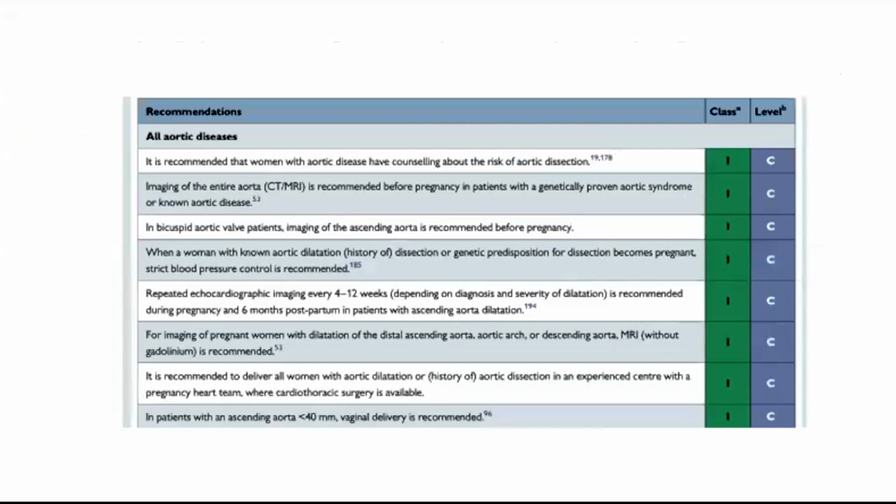This here is from the ESC guidelines for the management of cardiovascular disease during pregnancy. And essentially, in patients with ascending aortic dilation, the recommendation is to repeat an echo every 4 to 12 weeks, depending on the diagnosis and the severity of dilation during pregnancy, and again, 6 months postpartum.